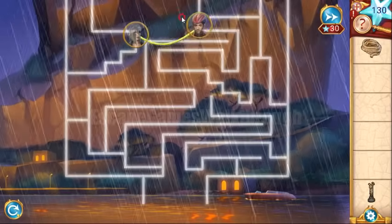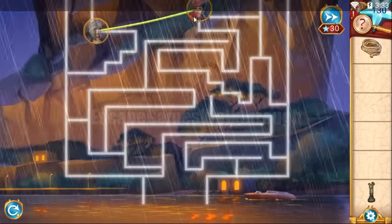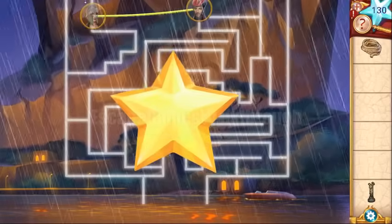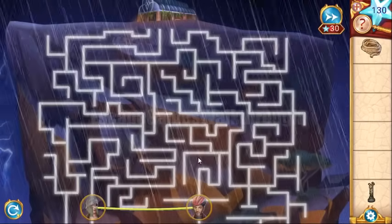So the first stage is completed, and go into the next stage. It's a bit complicated.